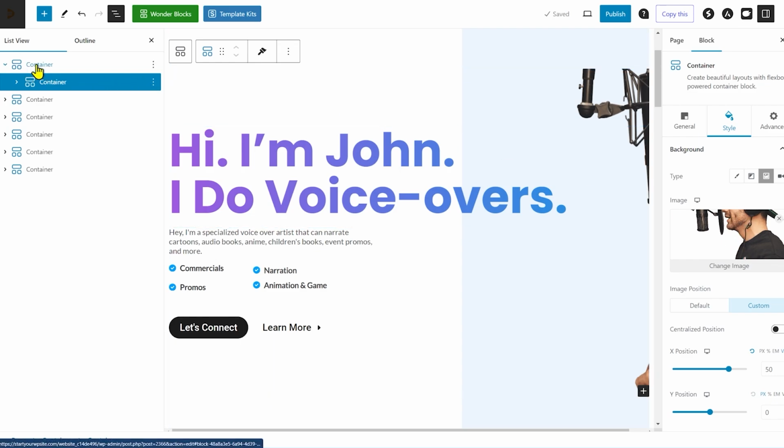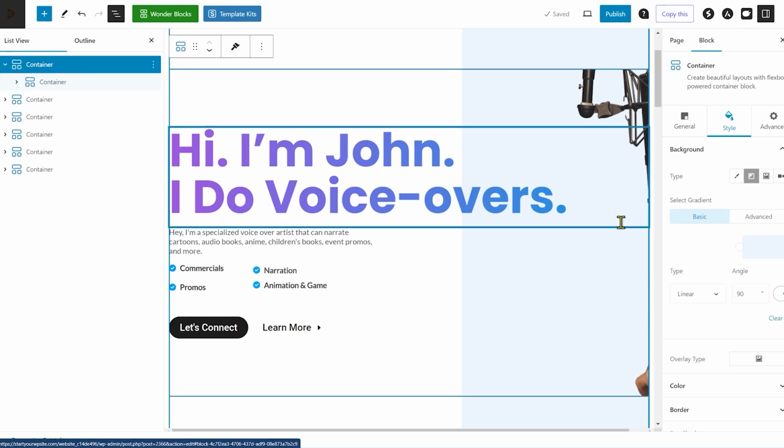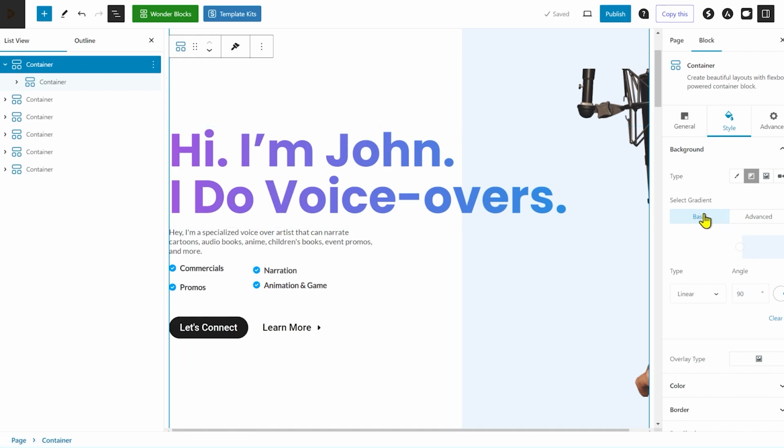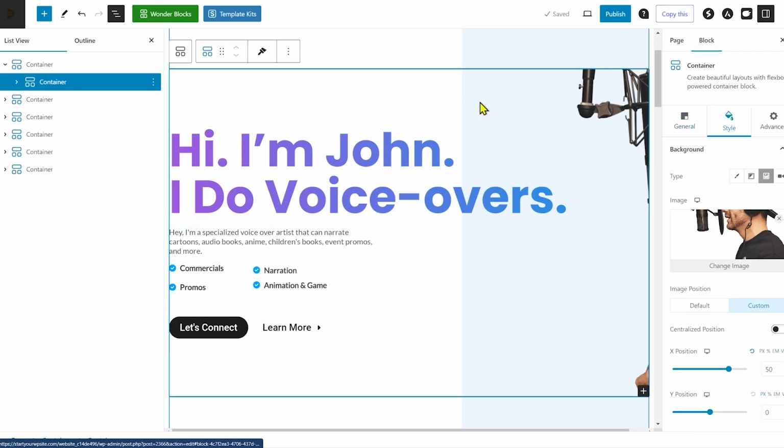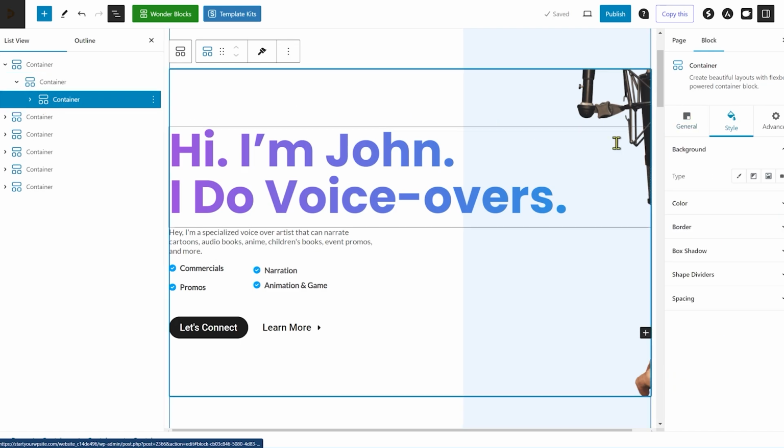Now, if I just give you an example, the top container has this beautiful basic gradient added as the background, which you see as the blue outline here. So the outermost container has that as the background, and the container just inside it has this image set as the background, and then the next containers inside it have other things customized.